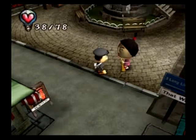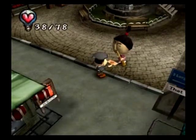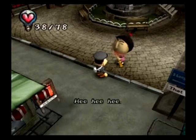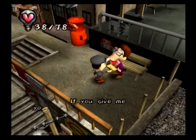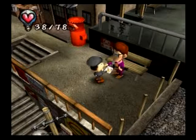Does every character in the game have a card? No, just a Long Life Town above ground kisses, aka the strange incidents. She says she's the only normal person here. Huh. And I don't think we can give her our card until she quits the cult too, just for the record, because she won't accept any items. So I don't know if we can even do that until afterward.